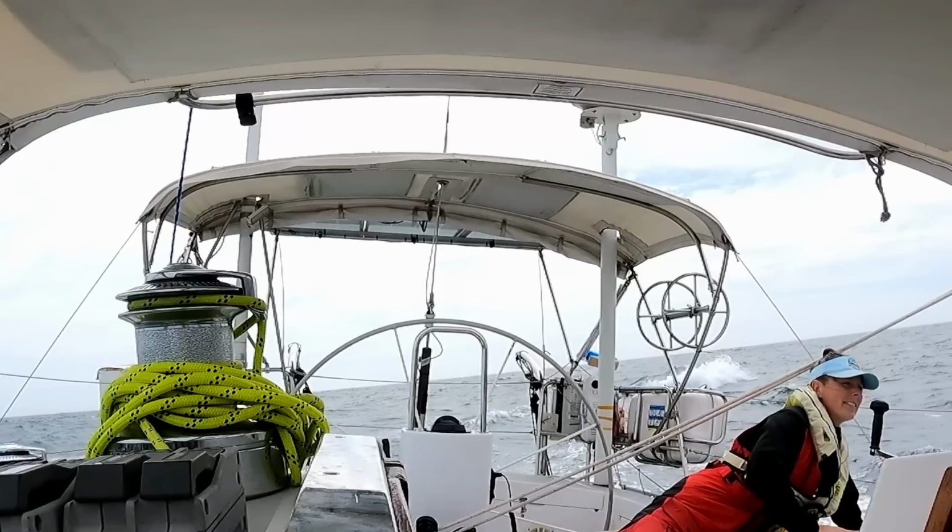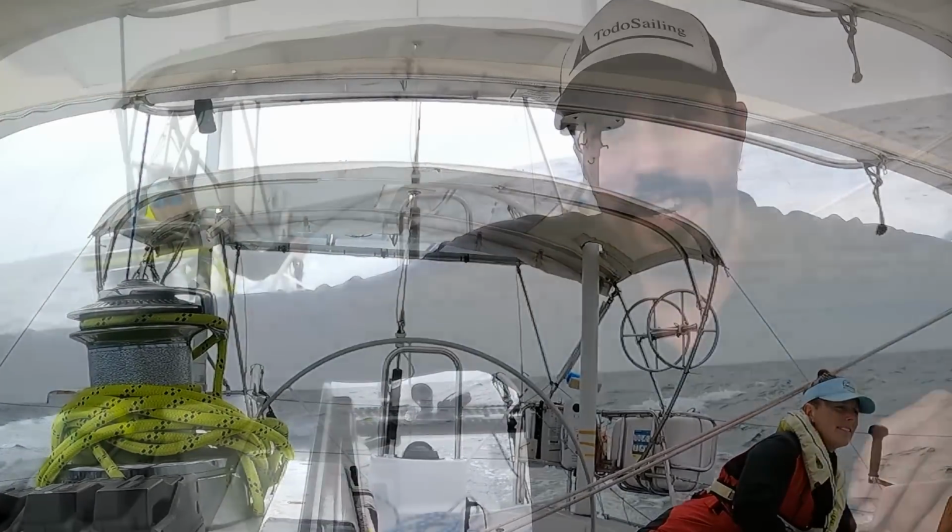We were just about to shake the reefs and it started to rain a little bit. So we're not quite sure if we should continue and put up full sail or if we should just wait a second, see how these clouds and this rain settles in for us here and see what happens before we make a sail change. What do you think, Kate?